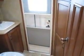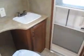And then the other half bath with a second entry door. So if you're by the campfire and you don't want to have everybody track through the whole unit, you can use this door. And nice sink, and again, lots of nice cabinets. There's also a power vent fan in here.